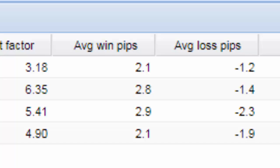So the secret and magic is, how do you get average losses of those small amounts? The average loss is 1.5 pips, the average gain is 2.5.